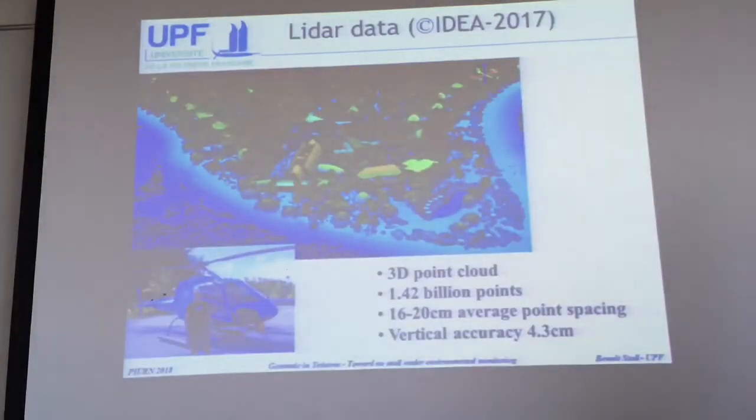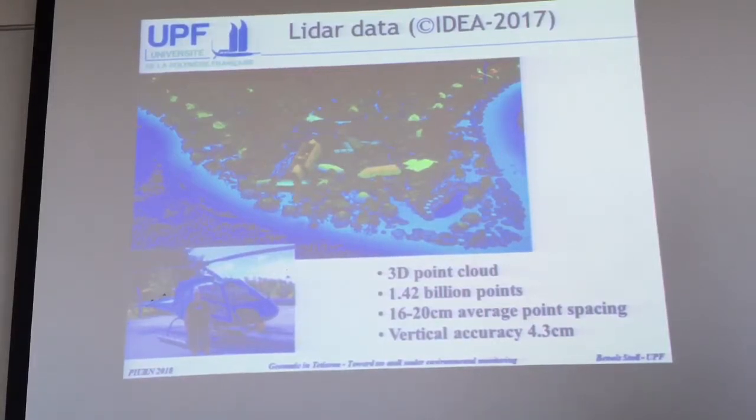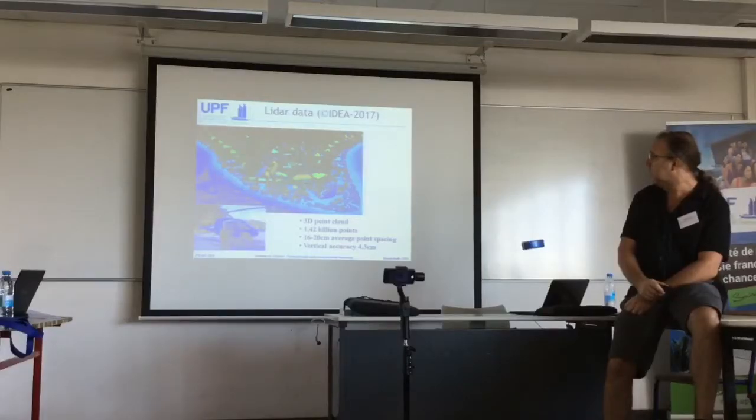Anyway, there is a last set of data which was acquired last year. It's LiDAR data. So LiDAR is mainly a 3D point cloud of Tetiaroa with 1.42 billion points with an average point spacing of 16 to 20 centimeters and a vertical accuracy of 4 centimeters.